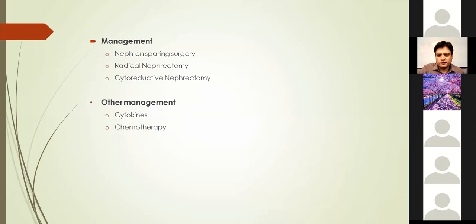But if the tumor is large enough, or the tumor is compressing or present at the hilum, it is not easy to remove the tumor alone. So we always go for radical nephrectomy, which is a term used for almost every cancer that we try to remove with all its roots and invasions. So radical nephrectomy is the procedure of choice in these patients.